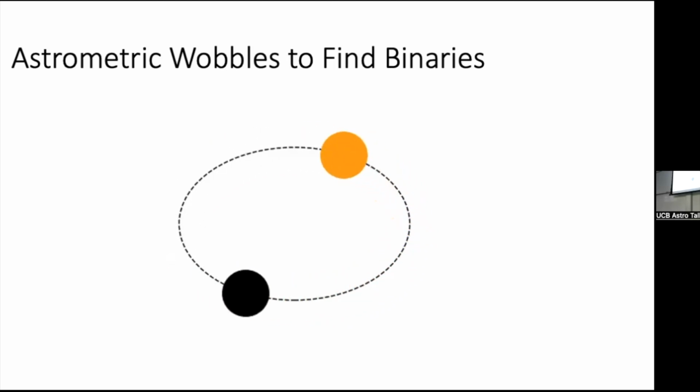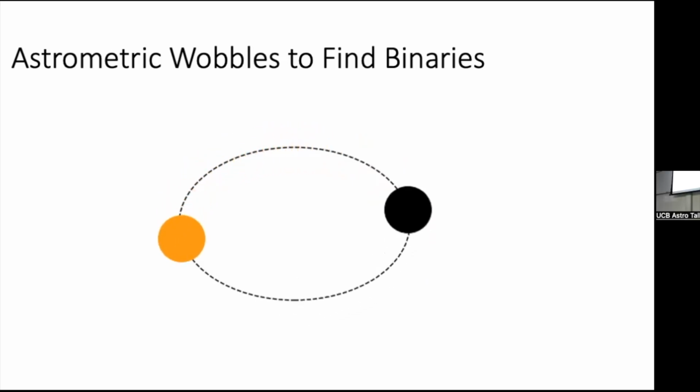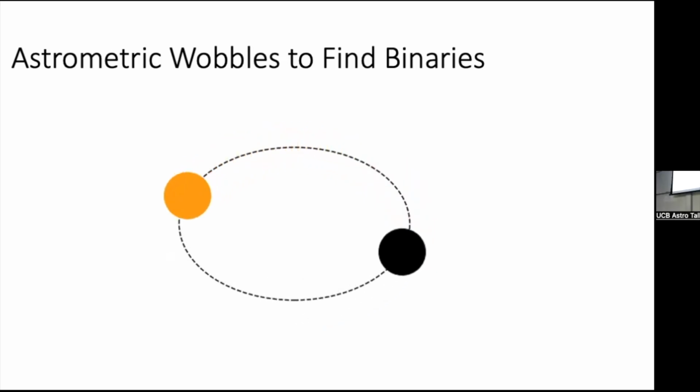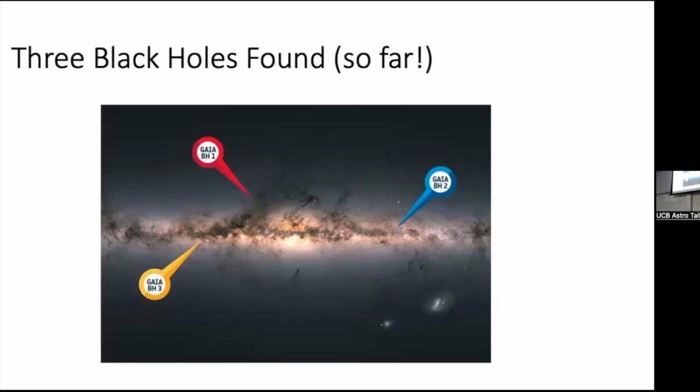The way that we detect these is that you can measure really precisely the position of your star going around seemingly nothing. We can measure that and determine the mass of the object that's going around. If it's much more massive than our sun, but we can't see anything, then you can determine that it's in a binary with a black hole. And so 3 black holes have been found this way so far.